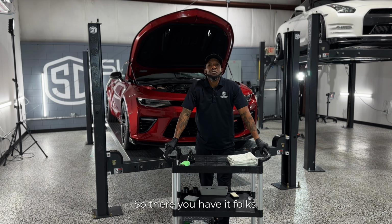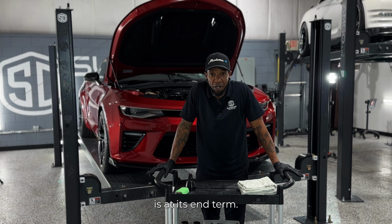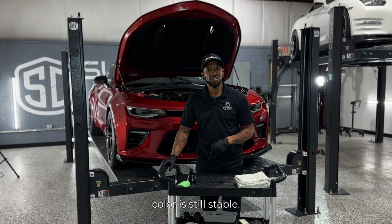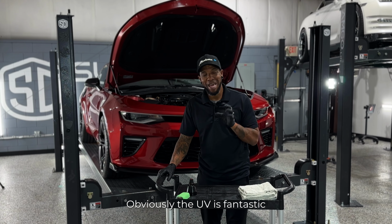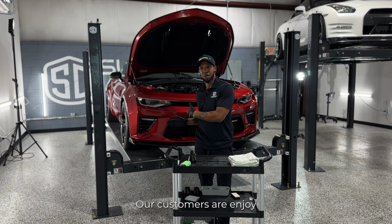So there you have it, folks. When a Modesta coated car done by SD is at its end term, it's a light polish and then a reapplication of the coating. Color is still stable. Obviously the UV protection is fantastic with Modesta coatings. That's why we use it. Our customers enjoy a really shiny, lustrous colored car for many, many years to come.